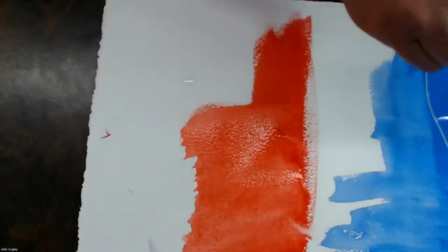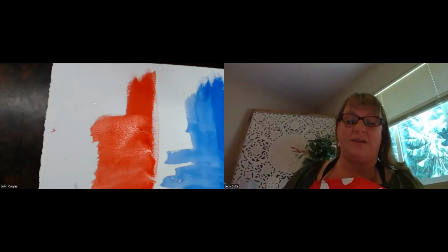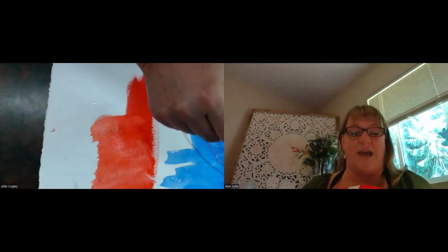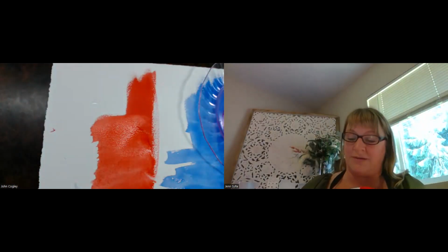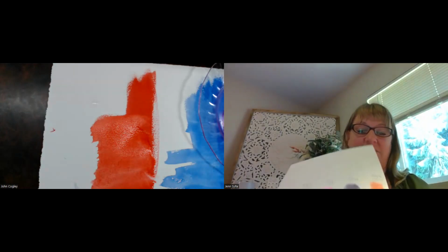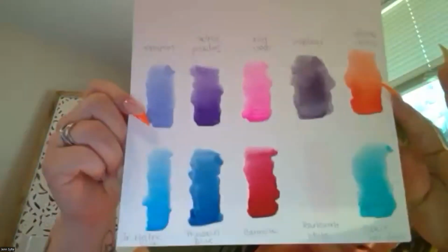John, would you mind if I showed some of my swatches? Oh, please, anybody can show their swatches. Absolutely, please. Okay, so I found when I went to Vegas that the sticks are much easier for me. I can't figure out how to add enough water into the tube paint, but I don't have many blues or reds. So I did a few other colors too. But those are my swatches.